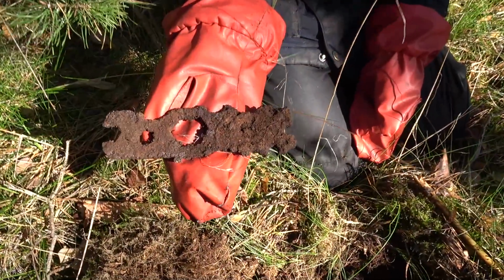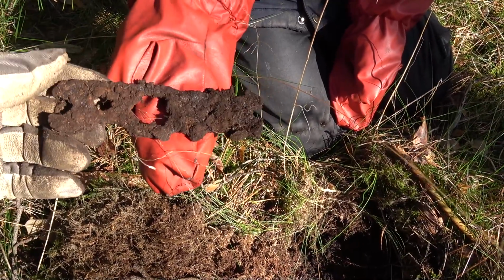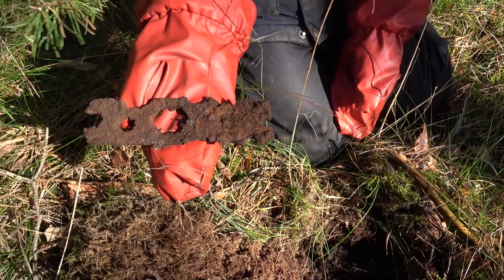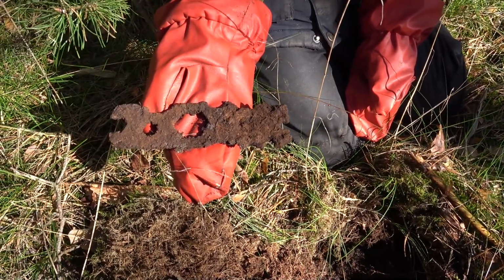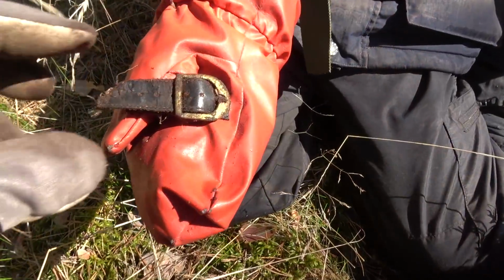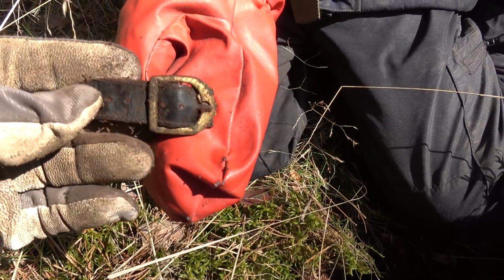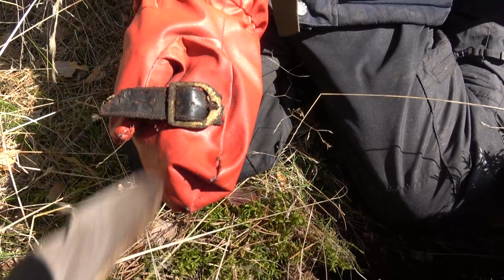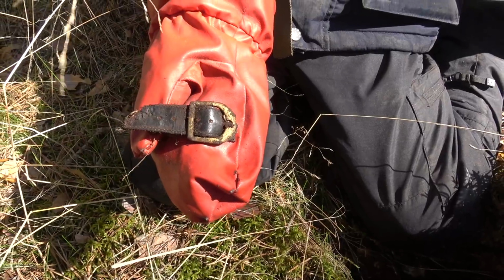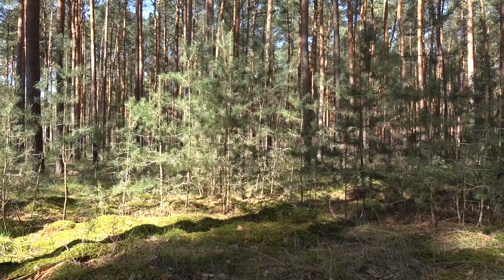A tool next to the rim of a foxhole. I'm kind of thinking that is for, I don't know, mortar, machine gun from either side. I can't recognize it, but good find. Some kind of buckle leather strap thing. I couldn't tell whether it's old or new. It's also next to a foxhole. Maybe soldier lost his watch. We'll never know. Well, we are off to another location.